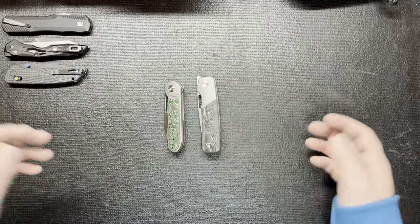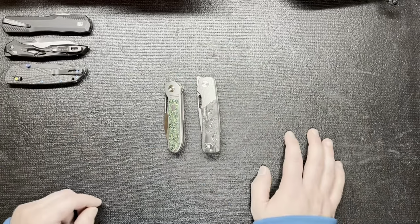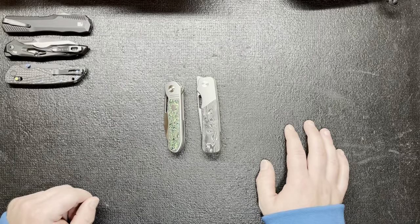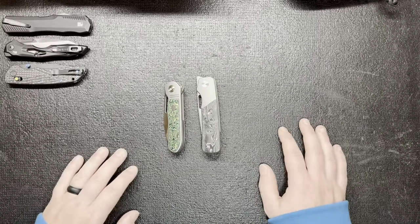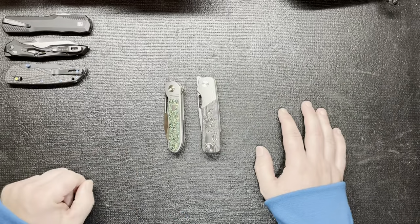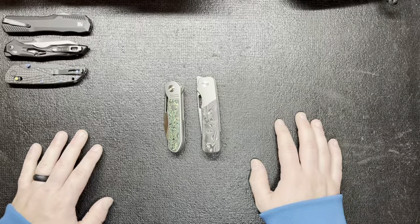But it's also $50 cheaper. You could buy something cheaper, like another knife for that price. You can go get a Civivi Praxis or a QSP Penguin. You can get that and this for that price. So it's kind of like you get two knives for one. So I don't know, that's just kind of my opinion.